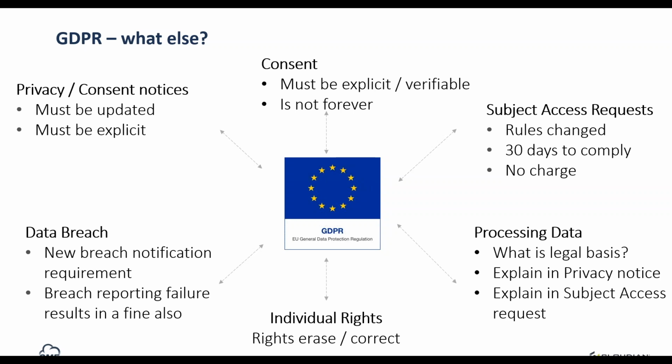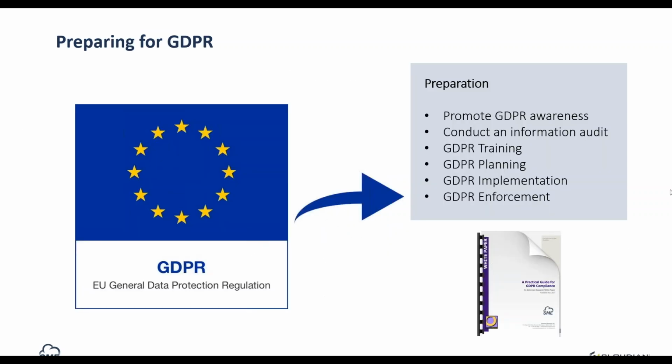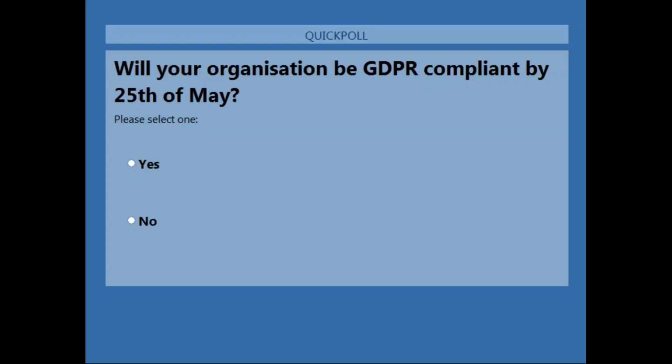Next slide, please. If you go to the Storage Made Easy website, we have prepared a practical guide for you, a checklist covering what training you need to give the employees, what planning you need to do, how you implement it, and how you influence it. Egbert, next slide, please.